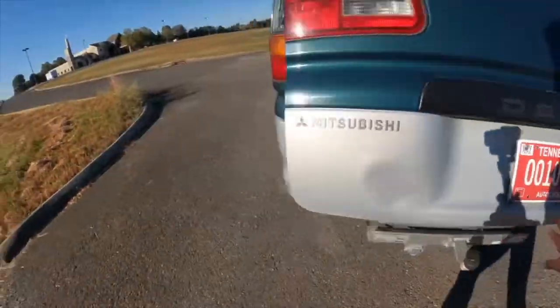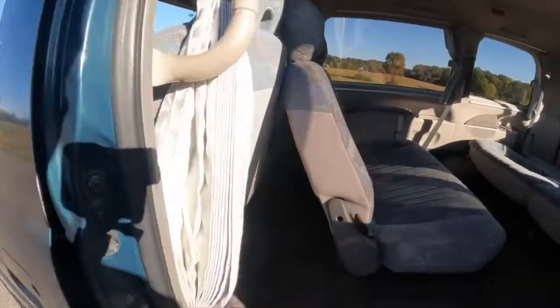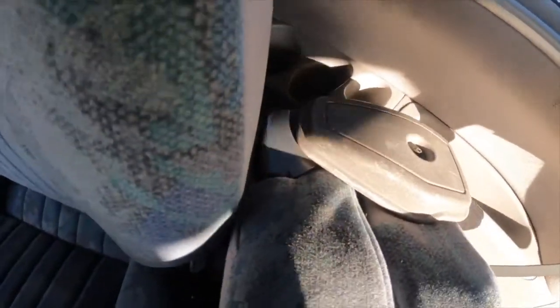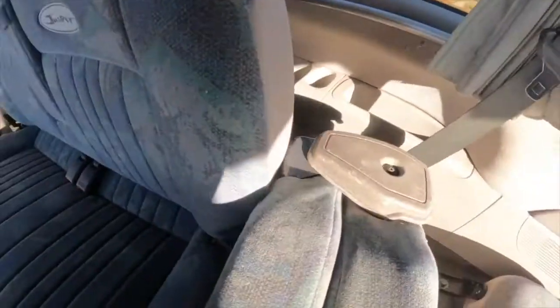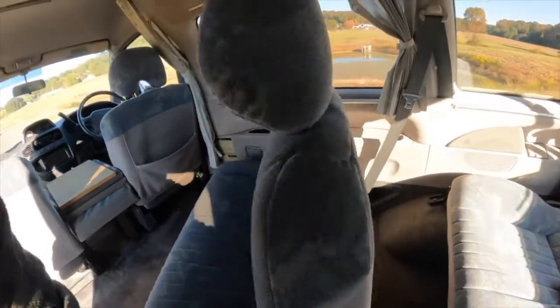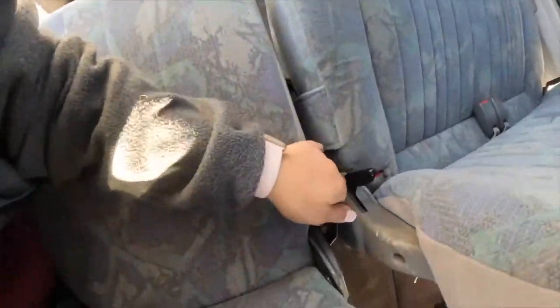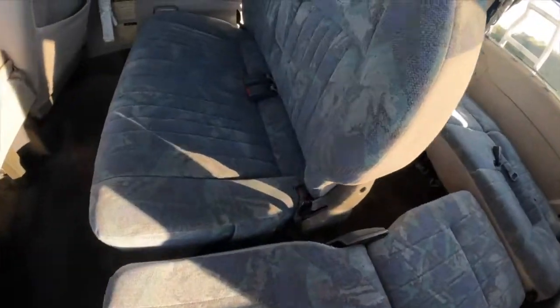All right, so I am gonna go ahead and close this. We'll come back to the door in just a minute. You're gonna put this forward. And then you push the little lever that's right here up. Seat. Let's start with right here. Lay the seat down. Let me pull this forward really quick. Lay the seat down. And you're going to take these headrests.